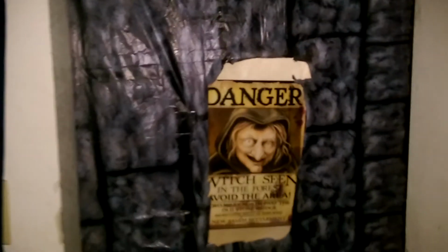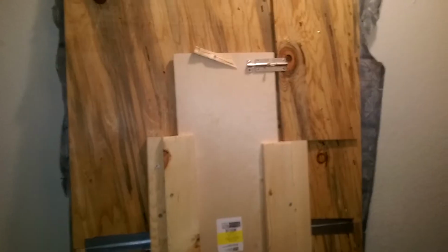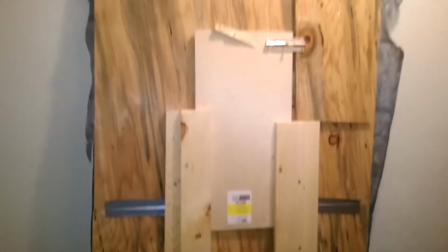So I'm going to go ahead and hop on the other side of this thing, and I'm going to show you what I did. So here it is, you guys. Very, very crude, very last minute, but still, it does the job. And I'll show you in a second. I just briefly want to go over the construction of this.